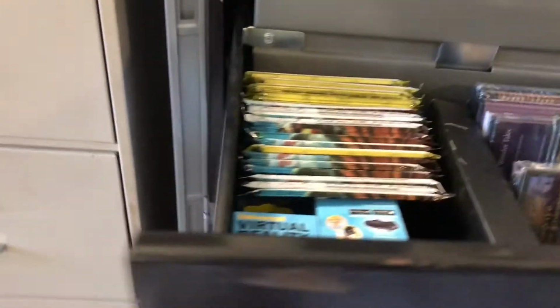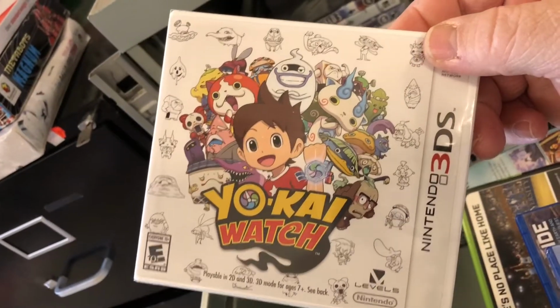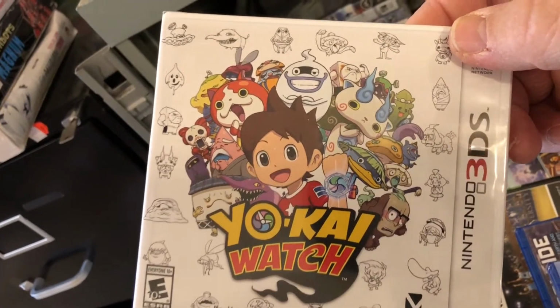3DS game we sold. Whoops. Now I'm all flustered. We bought 2 of these at the pawn shop the other day for $1 a piece. We sold this one for $10.99, and we sold the other one like 2 or 3 days ago. So this didn't last long.